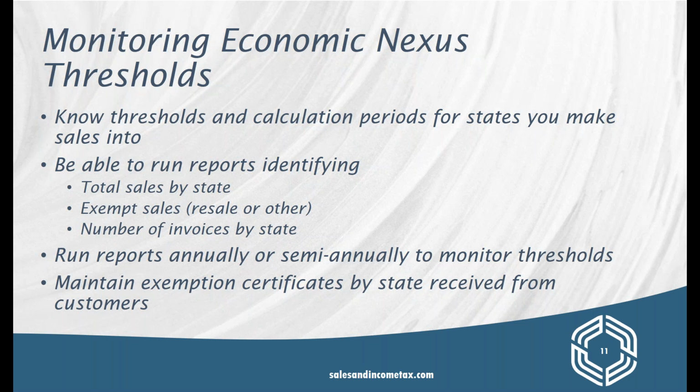So I told you that you need to monitor which states you're doing business in and what their economic nexus thresholds are. So at what point are those states going to require you to start paying sales tax, be registered, and start remitting sales tax? So don't try to know all the states, just know the states that you do business in. Maybe make a spreadsheet or have some cheat sheet to know the thresholds and the calculation periods for the states you make sales into.